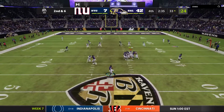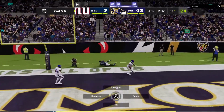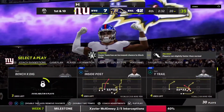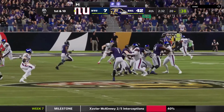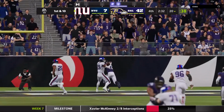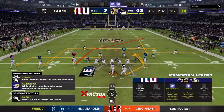They'll drop to throw. He's going to let this go. Back of the end zone. And it'll be intercepted. Picked off by Xavier McKinney. And the Giants are going to take possession here. It's a touchback, and they'll take over at the 20-yard line.